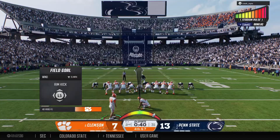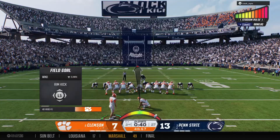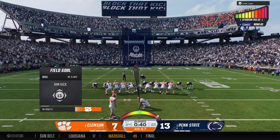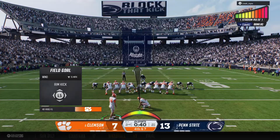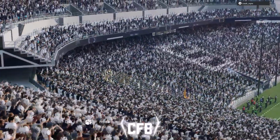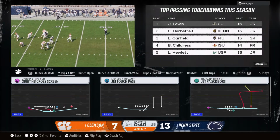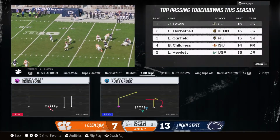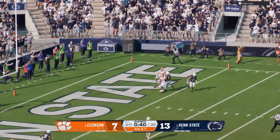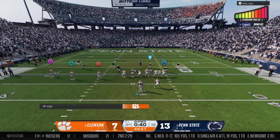So on fourth down now, out comes the field goal unit. Trying to knock it through from 48 yards away. Timeout is called to talk strategy late in this close game with halftime approaching. The offense will stay on the field for this fourth down attempt.